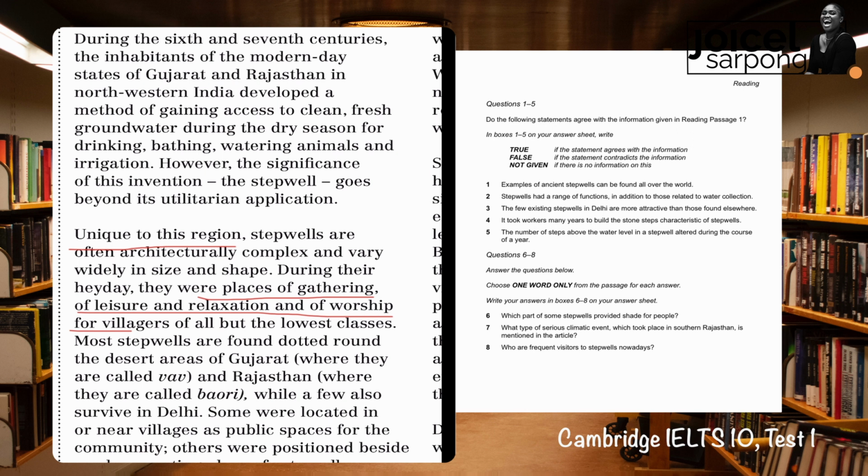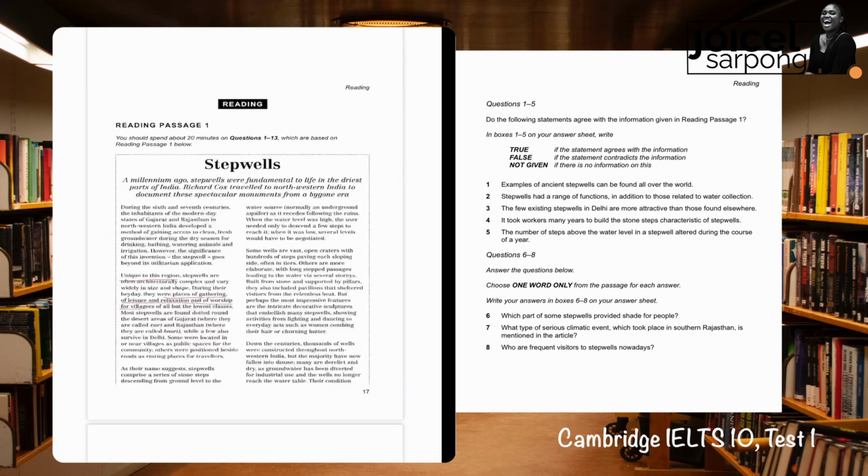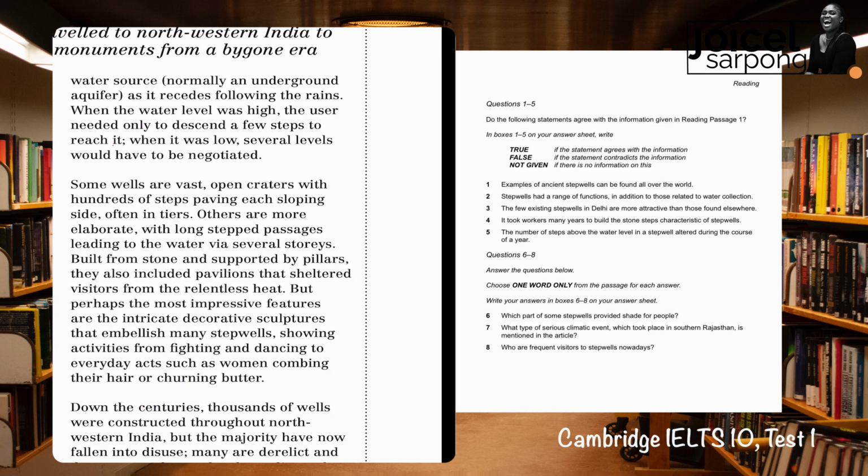So most step wells are found dotted around the desert, around areas of Gujarat and Rajasthan, while a few also survived in Delhi. Some were located in the near villages as public spaces for the community. Others were positioned beside roads as resting places for travelers. As the name suggests, step wells comprise a series of stones descending from ground level to the water source, normally an underground aquifer, as it recedes following the rains.